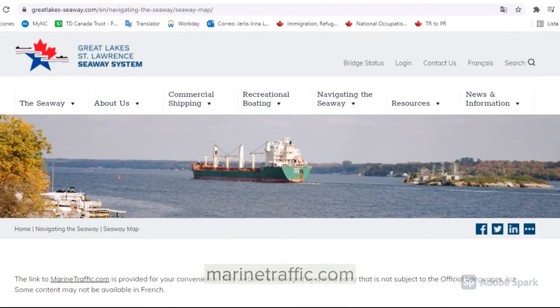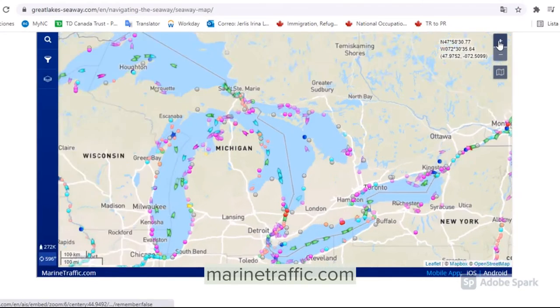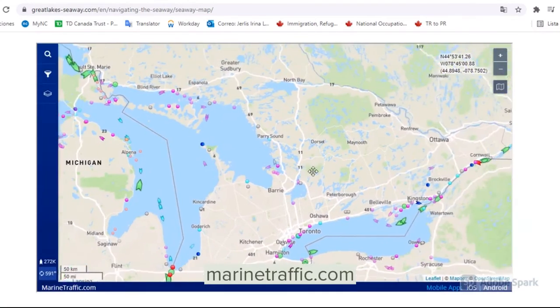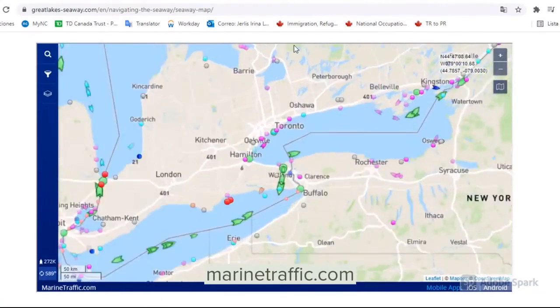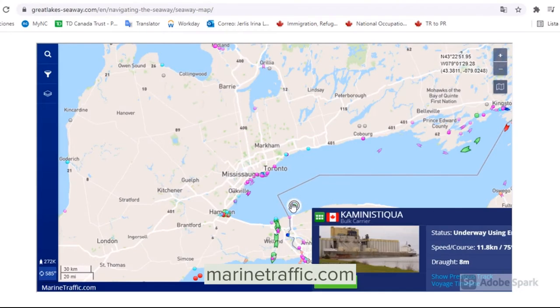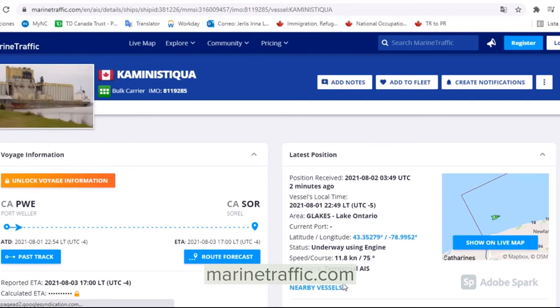The St. Lawrence Seaway website has a link to marinetraffic.com. Each icon on the map is a ship. The platform uses geolocalization services to update the exact position of the ship every 2 or 3 minutes. If you click on any of the icons, it will show you the freight information. And if you click on vessel details, it will take you to the page with the information of the ship. Cool, isn't it?